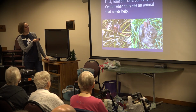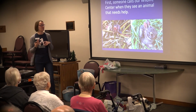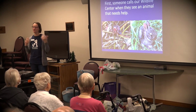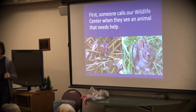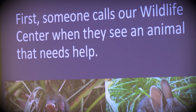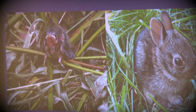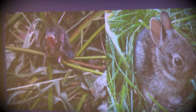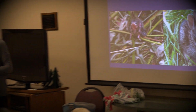So how would you get an animal to the wildlife center? First, someone usually calls our wildlife center asking about an animal that they see that might need help. So it might be the nest of baby rabbits or a bird that isn't flying, things like that. They would call us, and we have some really knowledgeable staff and volunteers that answer all of their questions and determine if that animal actually needs our help, or if it should be left out in the wild, or if there's something that you could do at home to care for that animal. Usually the best thing for the animals is to stay in the wild, so we really try to keep them in the wild at all costs.